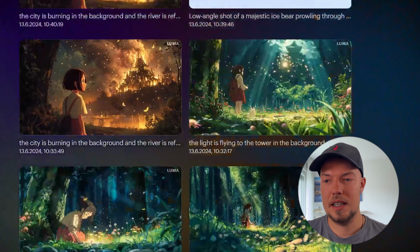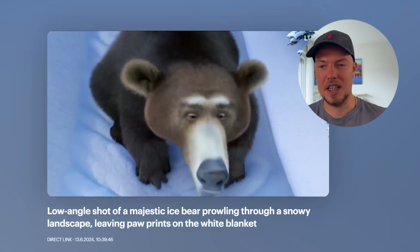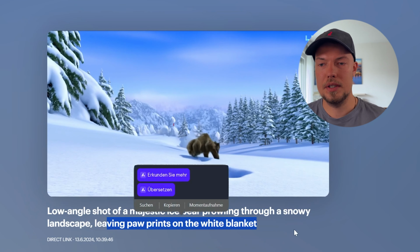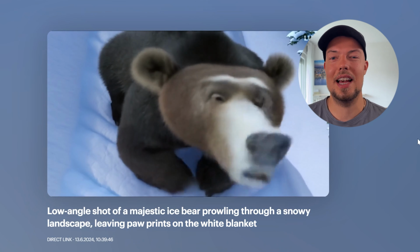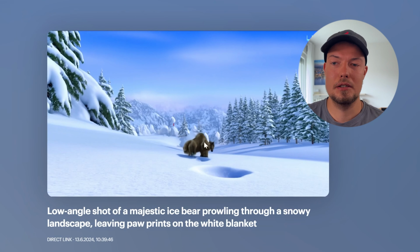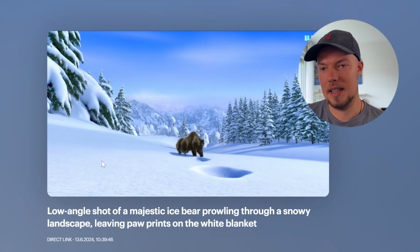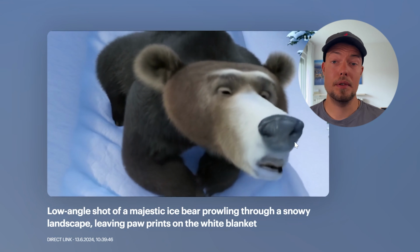I also did another test which was quite funny, because here I wanted to have a low angle shot of a majestic ice bear rolling through a snowy landscape, leaving paw prints on the white blanket, and what we got is not an ice bear, it's a brown bear. And yeah, we have the winter landscape, but we also see that the character here has a huge problem, like this is looking super weird when it's generated, and has definitely room to improve, I think.